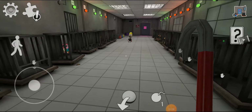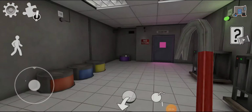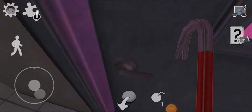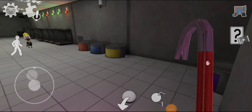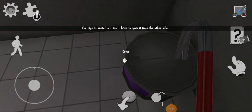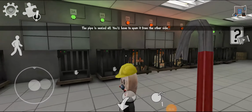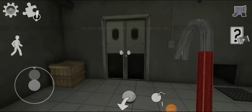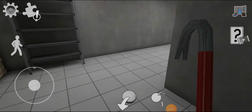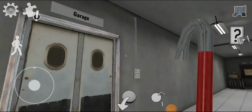Yeah, crowbar. Come on. Man, he's so dumb. Interaction room. Can I open it? Open it. No. The pipe is sealed off, you have to open it from the other side. Hello, I am here. You stupid. Jesus, you are so dumb. He is so dumb that he just cannot catch me. But I need to watch out for Rod.